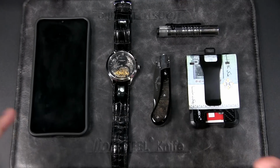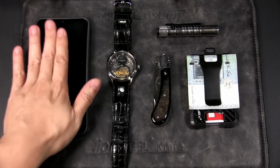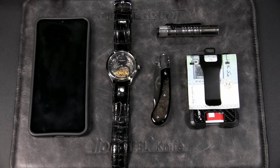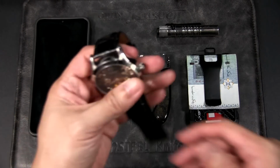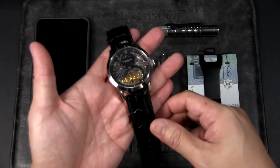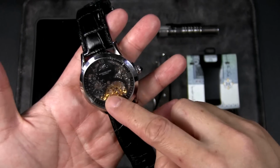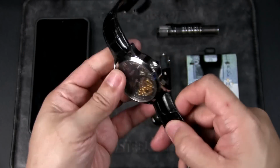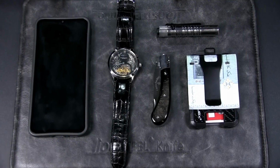When I go out for a fancy night out, whether it's a corporate dinner or networking event, I won't be carrying a sling bag or a fanny pack or anything like that. Everything will be in my pockets. I will have my phone in my left pants pocket, so that's always there. I'll have a nice watch, and this is one that I like. I do like big chunky watches, and I like to be able to see intricate gears and mechanisms inside. I think that's just pretty nice. So this is a nice decent watch that matches the overall color scheme.